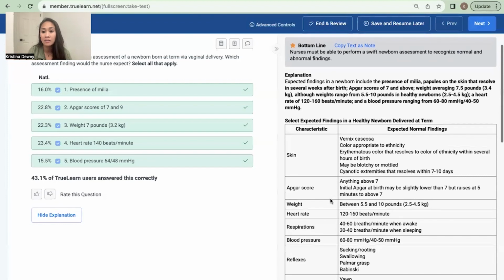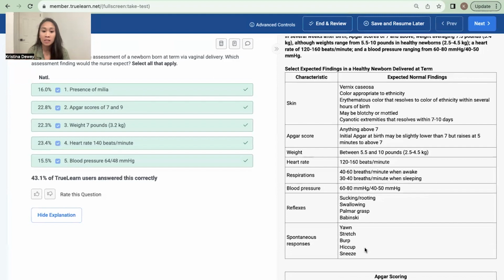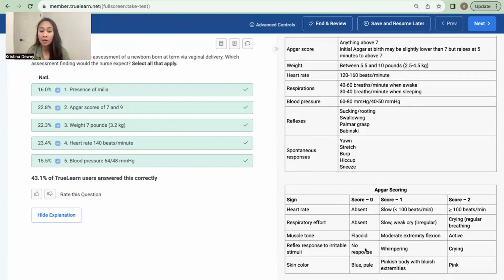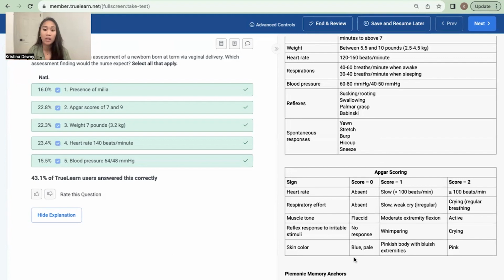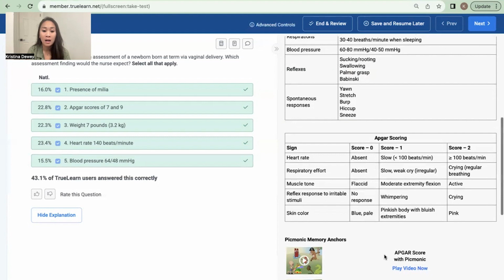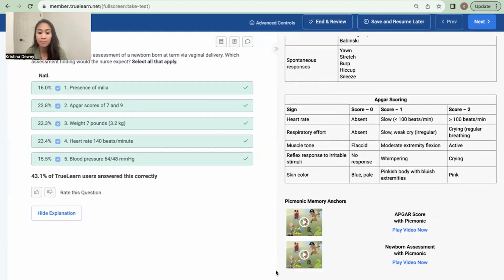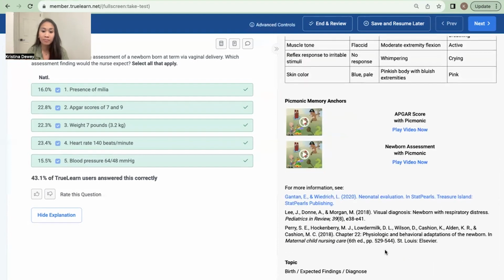And TrueLearn has this great chart here. It has characteristics and expected normal findings. It has even respirations there. It wasn't even in the question, but it's good to know the values there, and then normal reflexes and spontaneous responses. So great explanation and chart there, as well as APGAR scoring chart. Perfect to even put on a flashcard to review the signs and the scoring there. The Picmonic memory videos there with APGARs and the newborn assessment. And then references there.